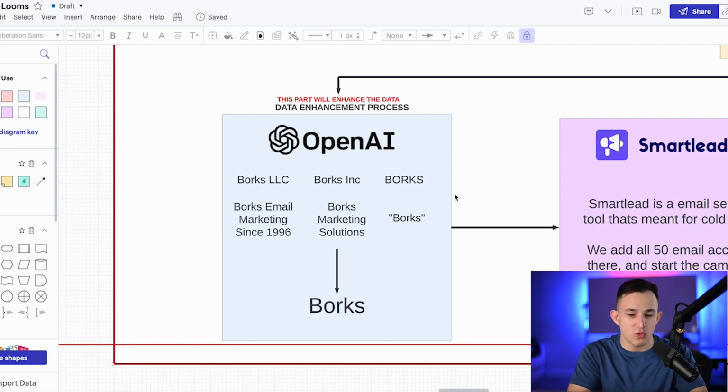Now, a lot of the time when you do cold email and when you scrape from platforms like Apollo, they're going to have company names that are just not right. Like maybe Borks LLC or Borks Inc. or Borks All Capital, or something like Borks Email Marketing since 1996. It's not just going to be the core company name. It's going to be something accompanied with it. Or there's some weird signs, like maybe Borks in quotations or something like that.